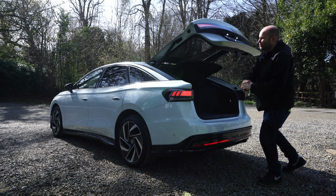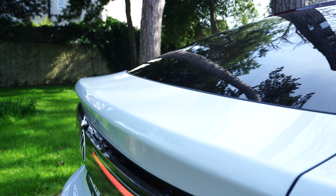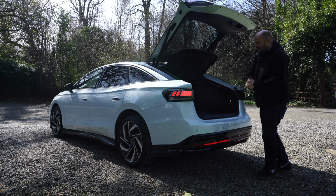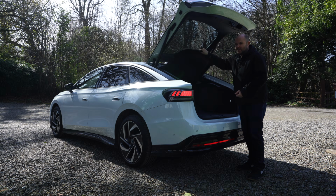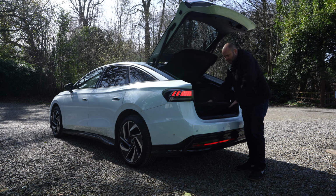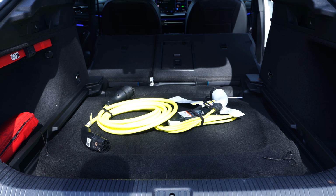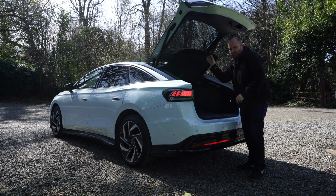532 litre boot. Perhaps if I was to criticise it, it would benefit from a boot spoiler. I think it would look quite nice. It is electrically operating. Lots of different variables in here. Biggest challenge is this parcel shelf. It's not flexible. Now, if you lift the storage part of the boot, you can slide that under, but then you've got nowhere to put your charging cables. So that's worth considering. Easy access to drop the rear seats.